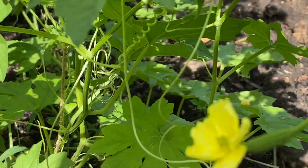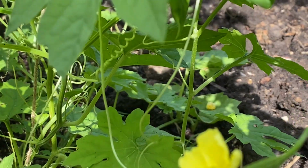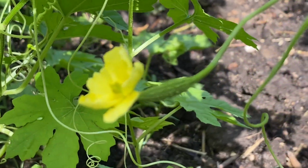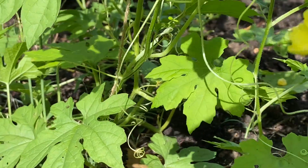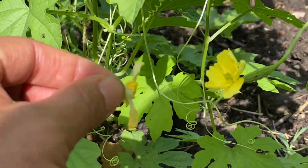Tomorrow is Friday. I might be able to. Oh, there's a fly. Not a mosquito. I don't have mosquitoes in my backyard. Not a bad fly, just a regular fly. This one needs to be pollinated. I feel bad it's not pollinated. If I don't pollinate, I might not get this. Or I might get it or might not.